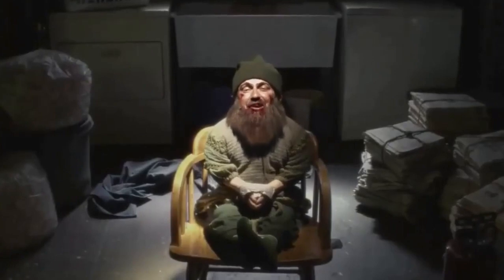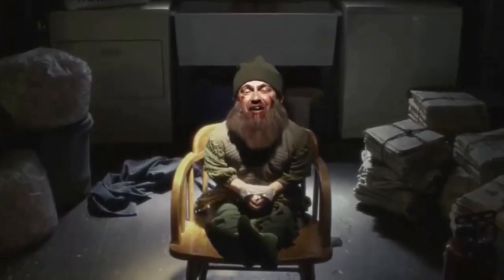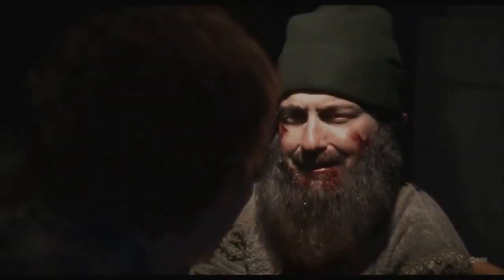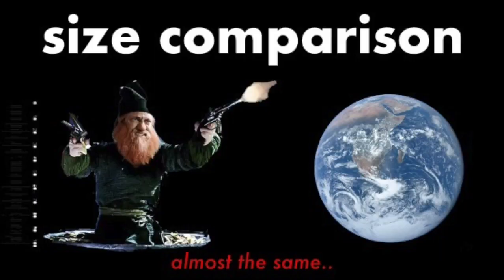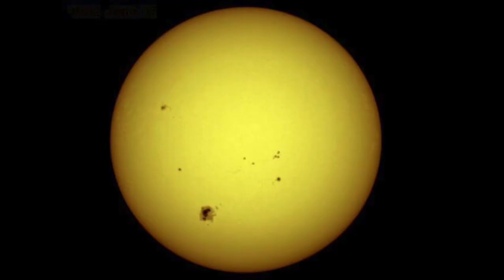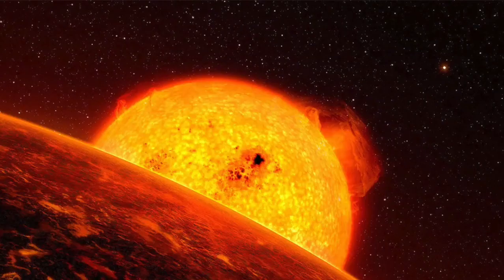White dwarfs are another type of star, which are the remnants of stars like our sun that have exhausted all their fuel and collapsed in on themselves. They are incredibly dense and are about the size of Earth. There are also many other types of stars in our galaxy, such as blue giants, yellow giants, and supergiants, which are much larger and brighter than our sun.